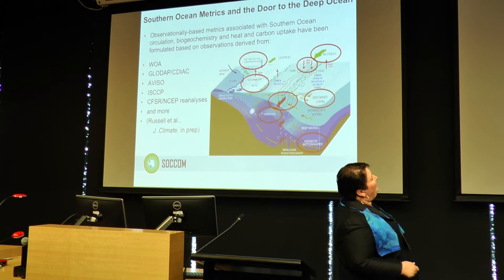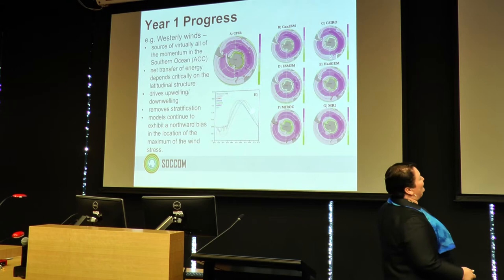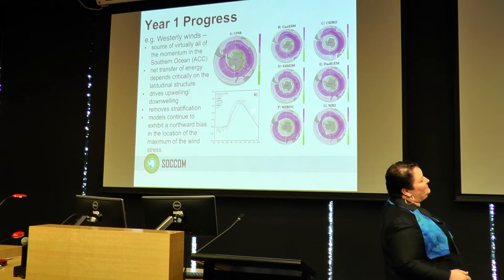So metrics, observation-model metrics. And I make all these circles because these are all the sorts of things we're actually trying to test in the models using the fantastic observations from SOSE and others. So one of the ones that you don't want to talk about, but which is really important in the models, is the westerly winds. This is the CFSR reanalysis product out of NCEP. And this is just six of the different models. And you can see that if you look at the zonal difference, they're very different.